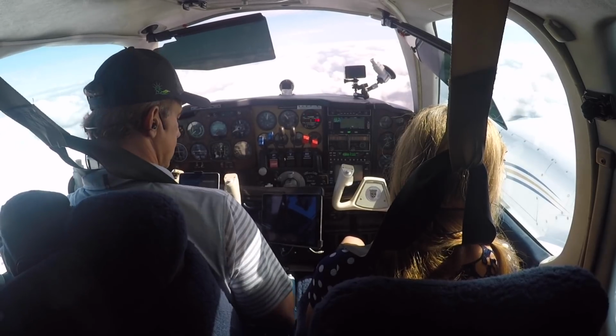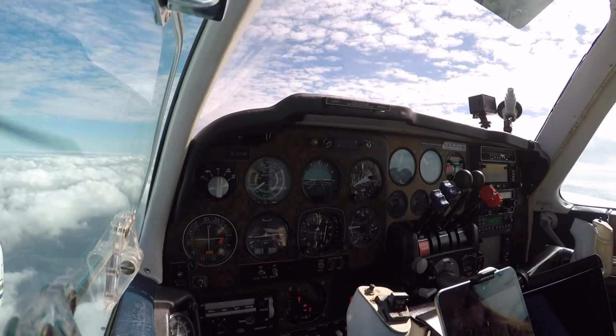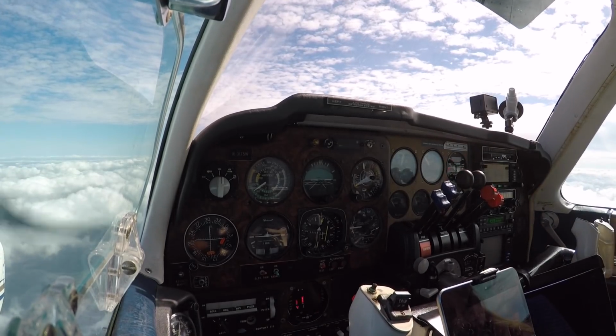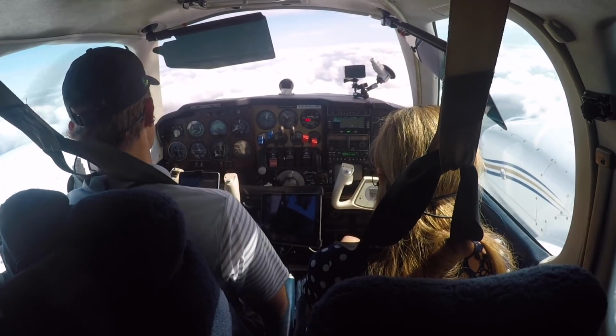All right, so let's do a little experiment here. I'm currently lean for cruise. Got the power set, 23 inches manifold pressure, 2400 RPM, and I'm indicating about 100. Looks like about 168 knots.